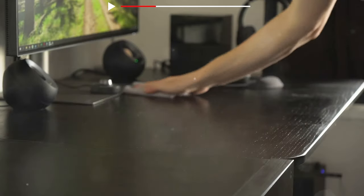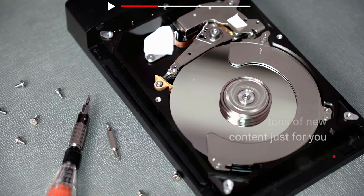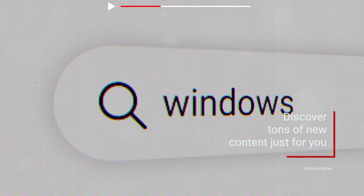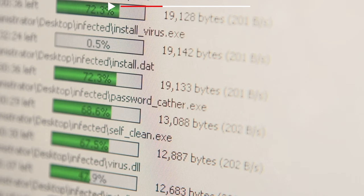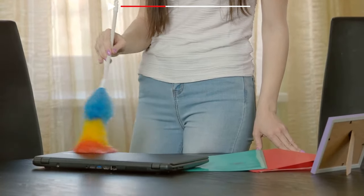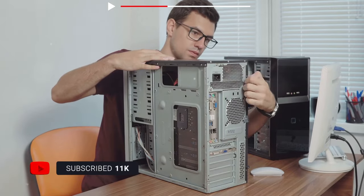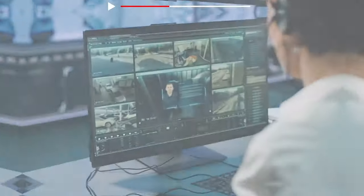Next up, we're tackling digital clutter with Disk Cleanup. Over time, temporary files, downloads, and other digital debris can clog up your hard drive, slowing everything down. Just type Disk Cleanup in the Windows search bar and you're good to go. This handy utility scans your system for unnecessary files and lets you delete them with a single click. Make sure to check the Clean up system files option for a deeper clean. Regularly using Disk Cleanup will free up storage and help keep your computer running smoothly.